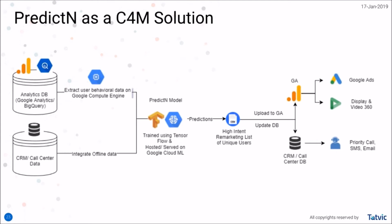So the architecture that we use is quite generic in nature. The customizations generally feature within the model itself. Apart from that, we are making the best use of Google Cloud architecture to automate this entire process, to smoothen and speed up the entire prediction cycle and the output generation, and also to send the audience data back to your marketing platforms.